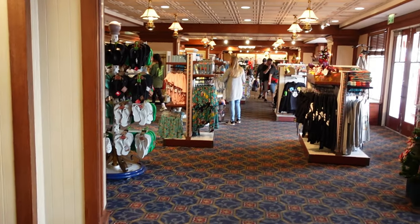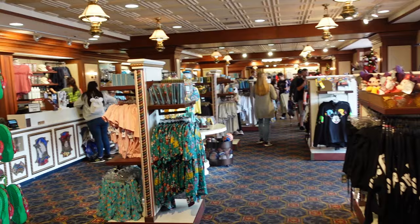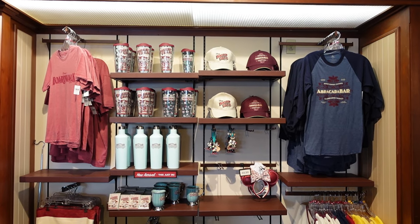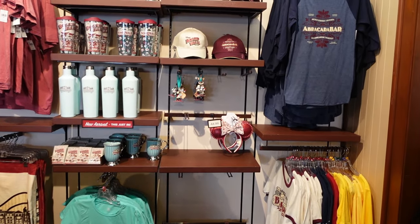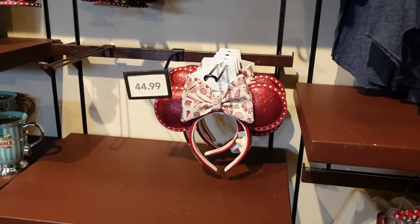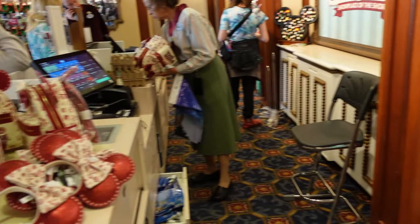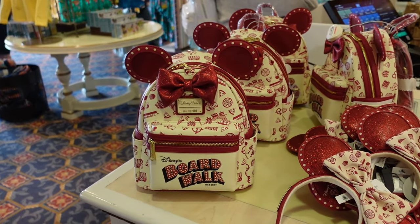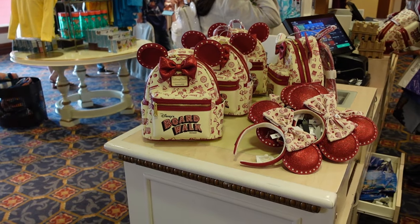And then the rest of this is just a general Disney gift shop with a pin board. And then they have some boardwalk specific items here. They did have a whole bunch of ornaments, but they sold out. But look, they've got boardwalk ears, just new. In fact, they're putting them out right now, because they even have a boardwalk lounge fly. New right now.